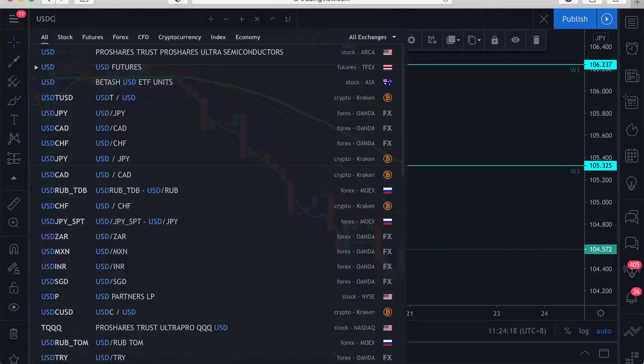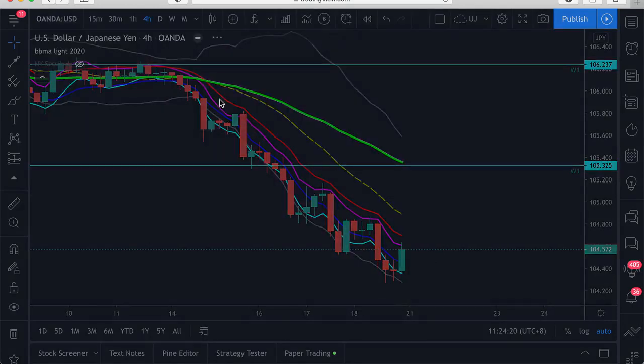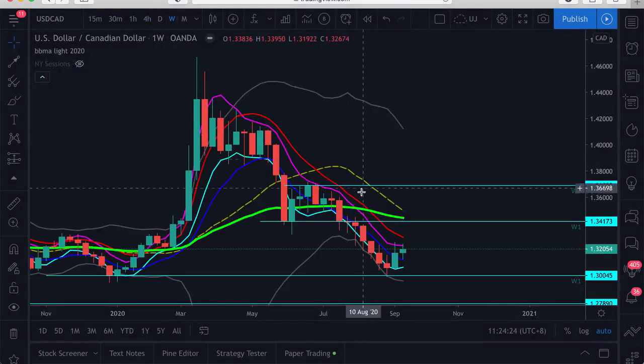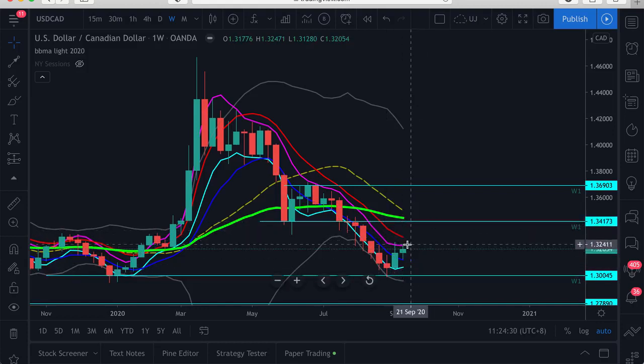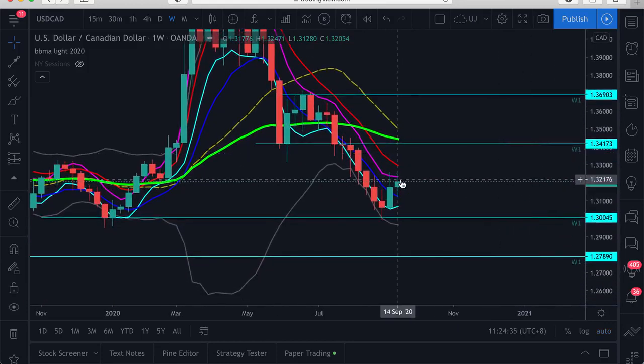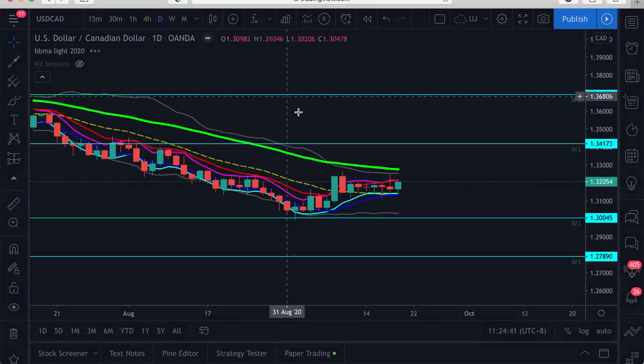Next pair is USD CAD. USD CAD in weekly time frame, that's where we're going to start. Rejecting this support level to go up. However, currently price is at the re-entry sell zone. So to make our sell valid, we look at the lower time frame.